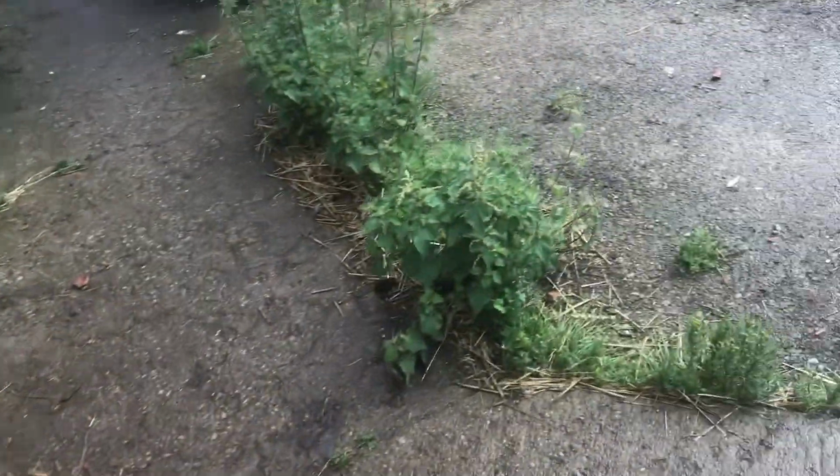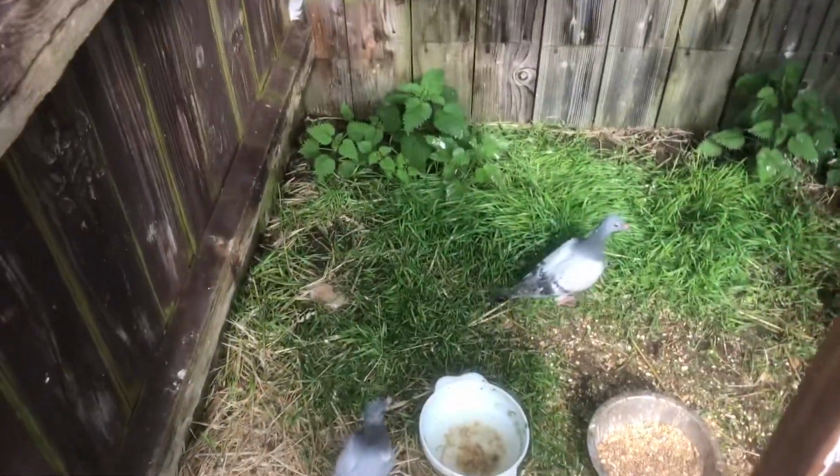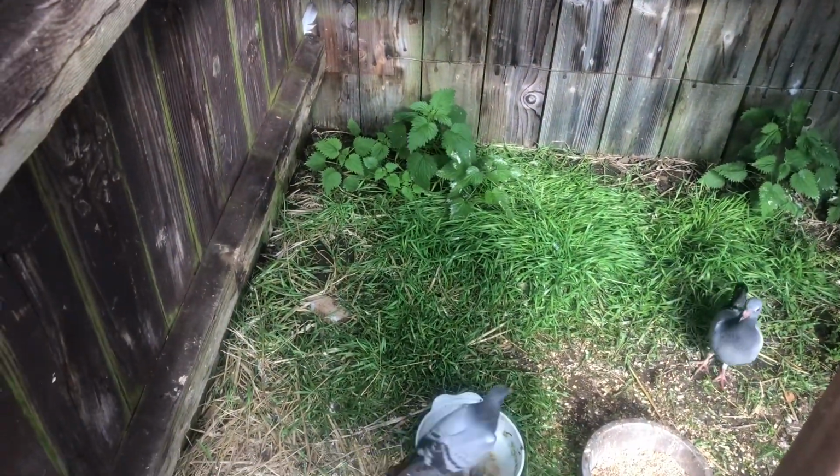Turkeys, we've had an egg from them today so far. These pigeons I've let out, and I've let out the racers as well. These chicks are getting quite big now.